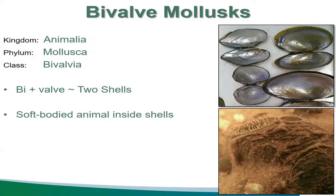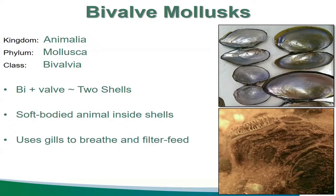So similar to a turtle, the shell obviously is part of the animal, but there's a lot more behind the scenes inside that shell. One of the interesting things about bivalves, just like other aquatic animals, is that they have gills to respire, to breathe, but they also use these gills to filter feed. And usually the filter feeding bivalves will have bigger gills and multiple sets of gills. So they serve a purpose way more than just breathing. And we'll talk a little bit more about why those gills are so important.